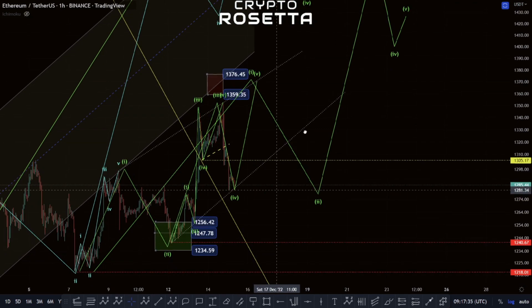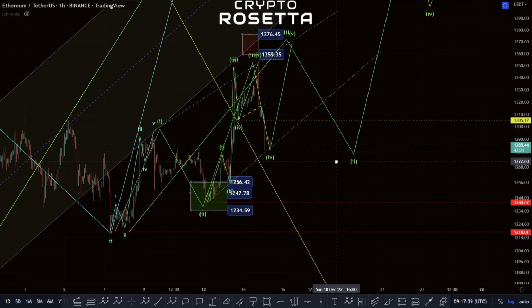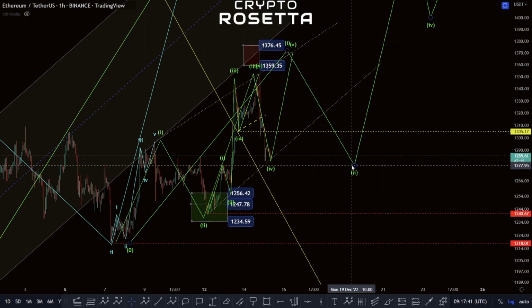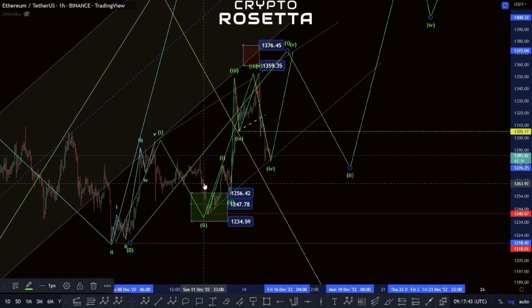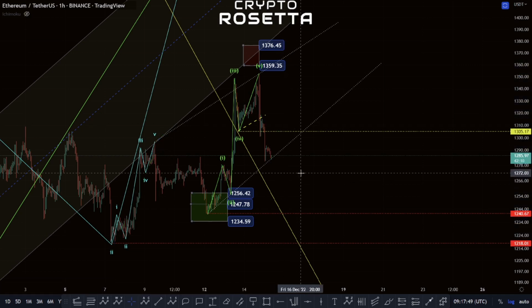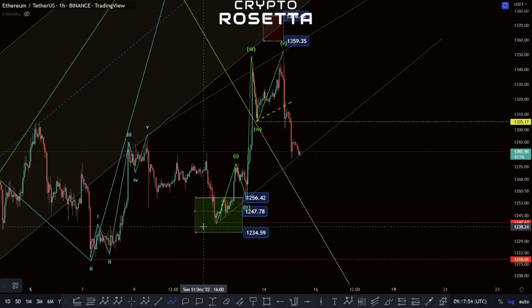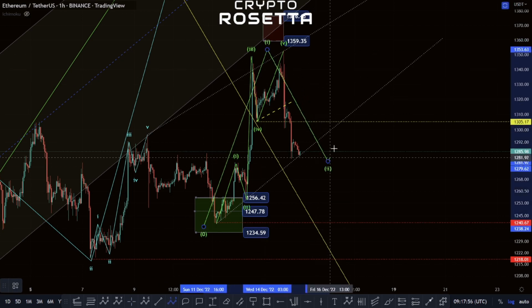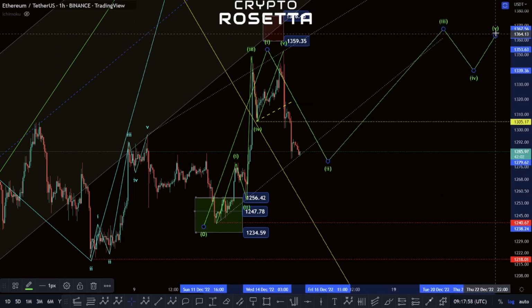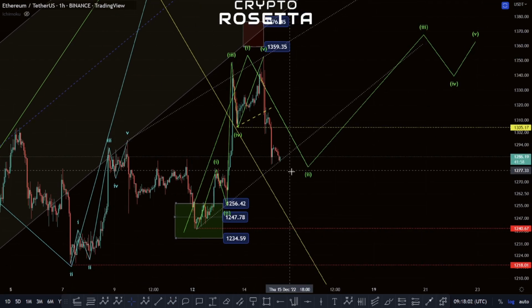I can't really get a target off of this at the moment because we just don't have enough structure. This wave 2 might not even happen. This could not develop as a diagonal. And what we'd be looking at in that case is that, instead of being a diagonal, we could also have this as a 1-2 situation. I don't like it because we've already got a lot of overlap between these 1-2-1-2 situations.